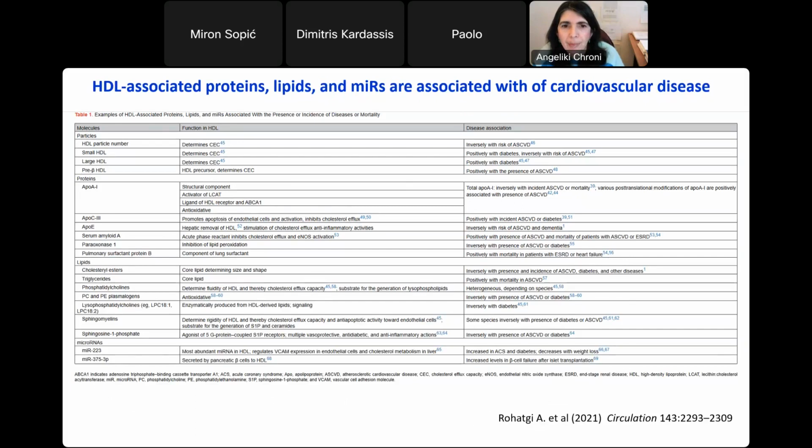Also, some other parameters of HDL have shown correlation with the risk of cardiovascular disease. HDL particle number, which determines cholesterol efflux capacity, is inversely associated with the risk for cardiovascular disease. Serum amyloid A, which inhibits cholesterol efflux, has a positive association with cardiovascular disease. Paraoxonase 1 shows an inverse association. Plasmalogens, specific plasmalogens that exert antioxidative functions, also show an inverse correlation with cardiovascular disease, as well as sphingosine 1-phosphate.